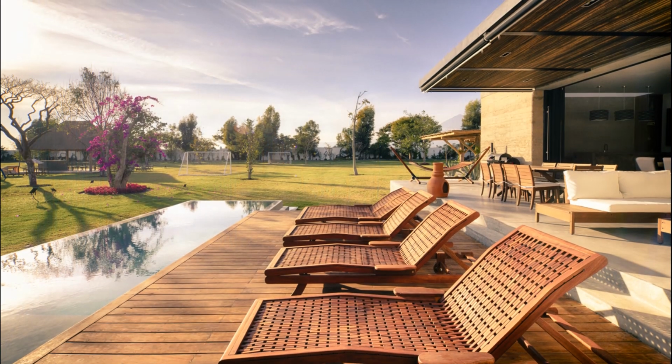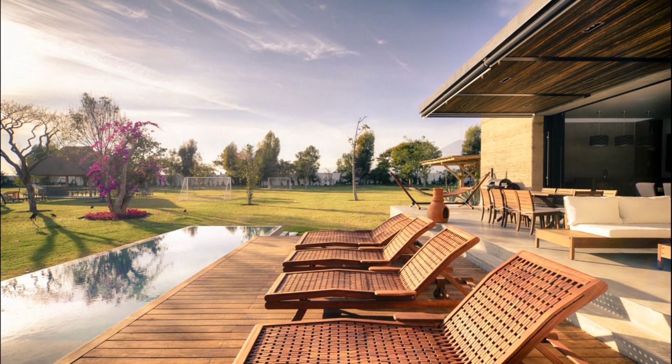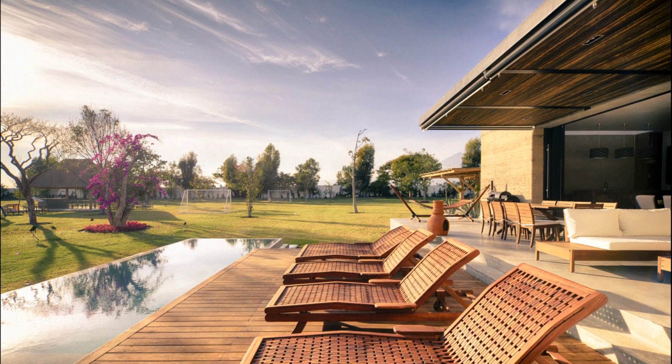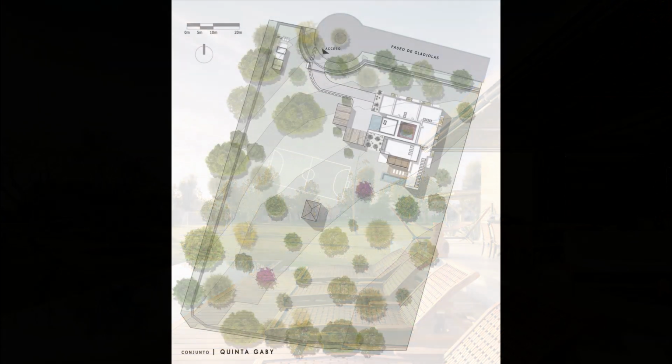The Quinta responds to its surroundings using materials from the region and taking advantage of natural lighting and ventilation. Here's a look at the plan.